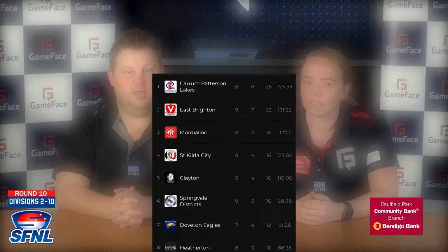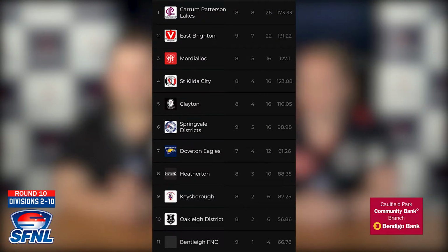So some close games, but interesting to see how that looks in the ladder. Yeah, absolutely. Carrum Patterson Lakes, they're still undefeated, top of the ladder, and looking pretty good in Division 4.